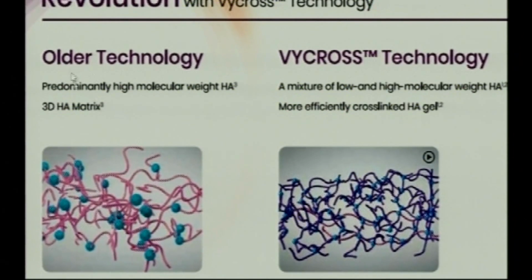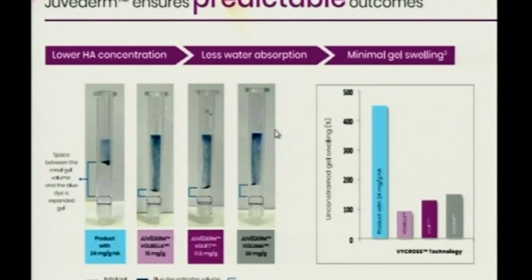The hyaluronic technology is where we used to use filler where the concentration of the hyaluronic acid is very high. But today what all of us believe is the Vycross technology, where the company has decreased the concentration of hyaluronic acid with less absorption of water, so that this is basically used for contouring your face, and we want to just enhance the beauty which you normally have.